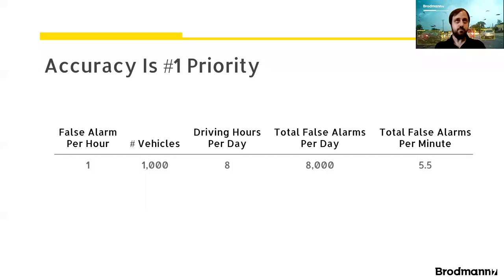So let's say we have a system that has only one false FCW alarm per hour. This might not seem like a lot, but if we're looking at the big numbers, a small to medium sized fleet that has around 1,000 vehicles, this will accumulate to five false positives per minute, which is really a lot. And any fleet manager that will have to handle such a load will basically want to shut the system down and not use it because it creates more noise than actual helpful information.